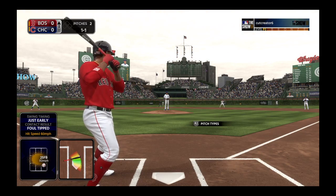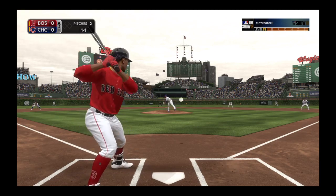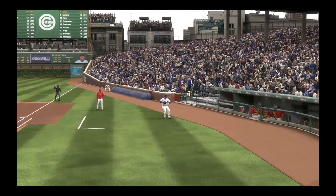Temperature here at the park tonight, a comfy 72 degrees at first pitch. Here's a high pop-up. Rizzo has room in foul territory. One down.